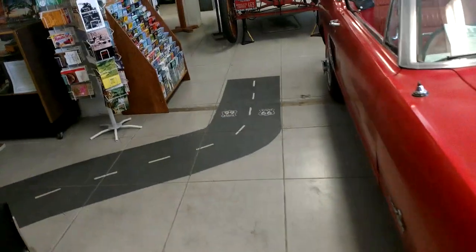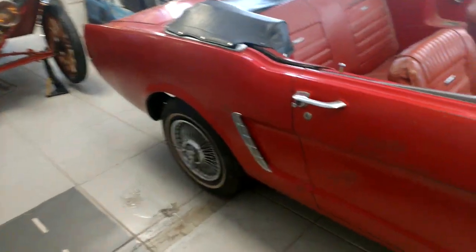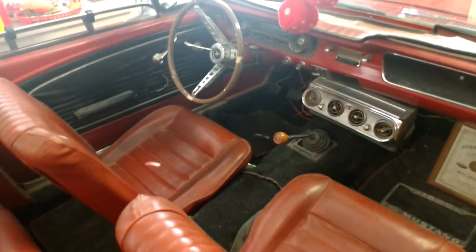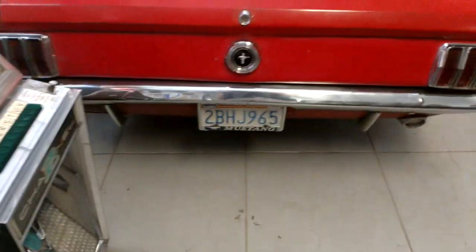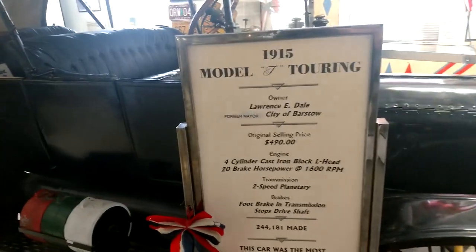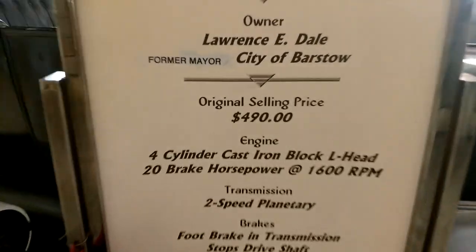65 Mustang? 64 and a half? I don't know. Is it rough? Oh my god. Probably a 3-speed 6-cylinder. Probably a tailpipe. Yep, 6-cylinder. Only option of backup lights. $15. Wow. Can't get a tune-up for that much.